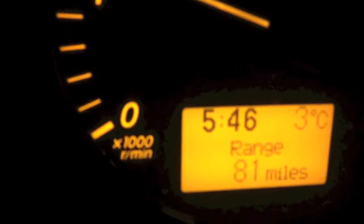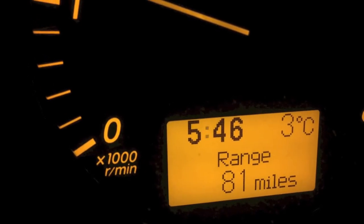Okay. There's frost, so let me just start the engine. Let's see how cold it is. 3 degrees Celsius.